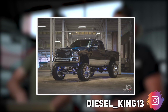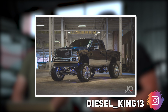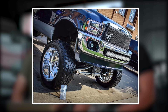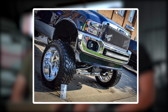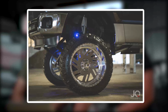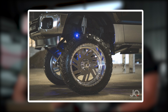All right, next up we have a 2001 Ford F-250 Super Duty on American Force Shift SS wheels in a 24x14, -73 offset, wrapped in Nitto Trail Grapplers in a 38x13.5 on a Fabtech 10-inch suspension lift. This thing is stupid clean. Oh, our very own JO Media, Jared, took some of these pictures. That's probably why there's a video on it. I definitely recognize this truck. Diesel Kings, check him out.